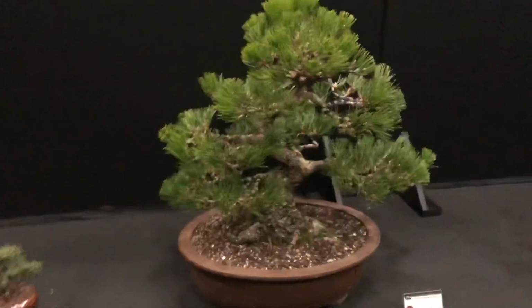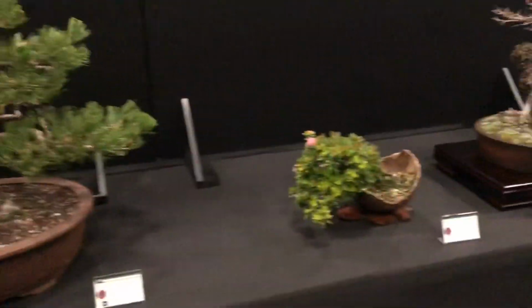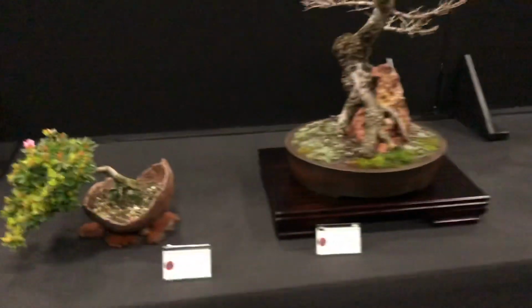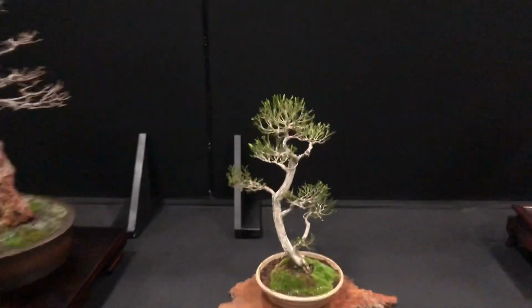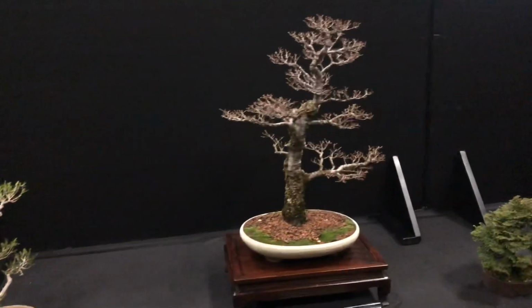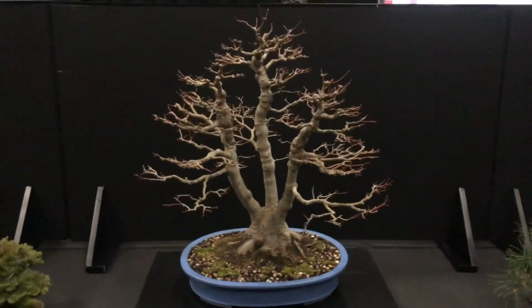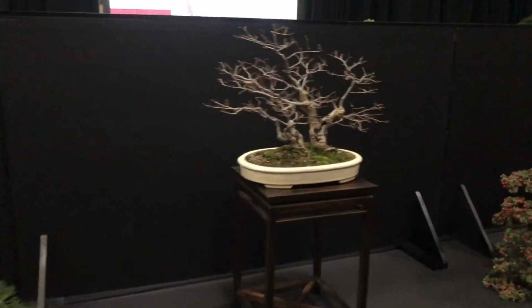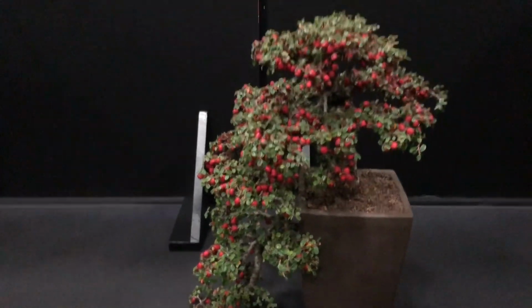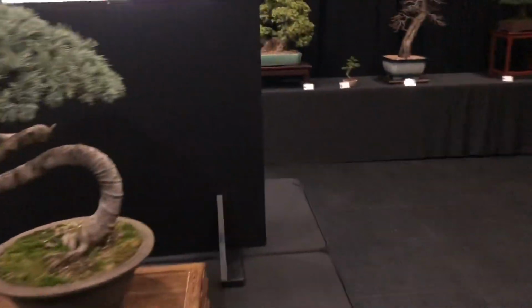A Japanese black pine, very big, very nice base. A little azalea, English elm, let's keep walking through. A little native there. Another Chinese elm. Oh, this Japanese maple, three trunks, is very special. Beautiful. What's that? Another English elm. This is a lovely fruiting cotoneaster. Nice blue cedar.